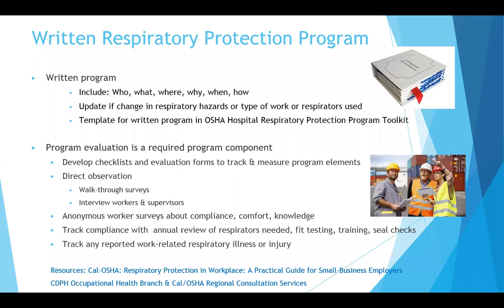In addition, a program evaluation is required. This can be accomplished just by developing some checklists and evaluation forms to track and measure program elements. You can do some walkthrough surveys, and interview workers and supervisors on how well they feel the program is working. You can do spot checks for seal checks for employees or anonymous worker surveys, and track compliance with fit testing and training that needs to be done, the annual review of what kind of respirators are needed, and any reported work-related respiratory illnesses or injuries.